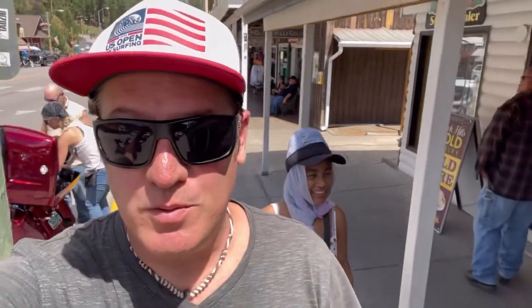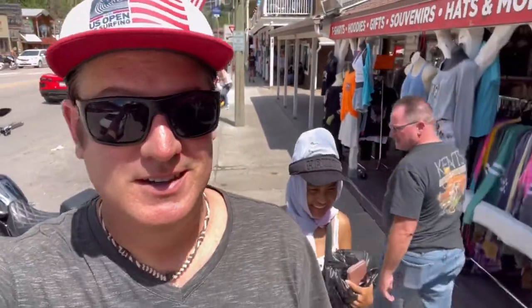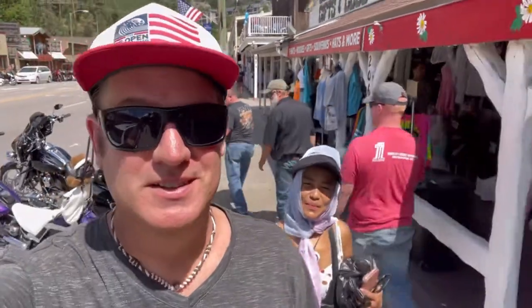This is called the Boardwalk here in Keystone. It's a bunch of little shops you can see selling t-shirts, bars, restaurants, ice cream shops, pretty much everything you can think of.